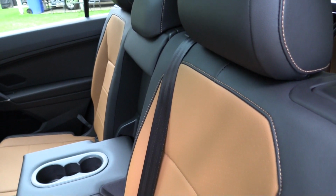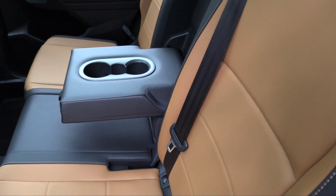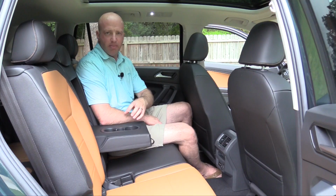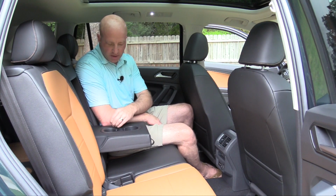Now as for elbow support, you do have a nice elevated center console, 2 places for cup holders, even though they are on the modest side, so they're not going to hold anything that's really too big. They're just not going to fit here.